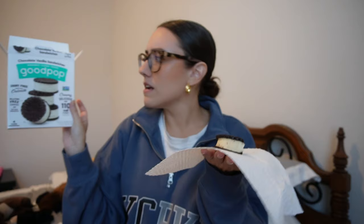Yeah, it tastes good. I think I like the Alden's organic one better, but this one is still really good. It's only 110 calories per sandwich. What? How much sugar? 8 grams of sugar. These are 15 carbs, 8 grams of sugar, 4.5 grams of fat, and only 110 calories. I mean, they're small, but still. That's pretty good. Yeah, this tastes really good.